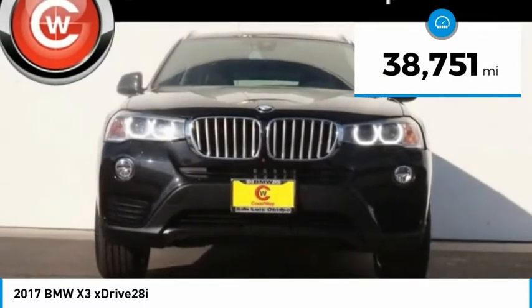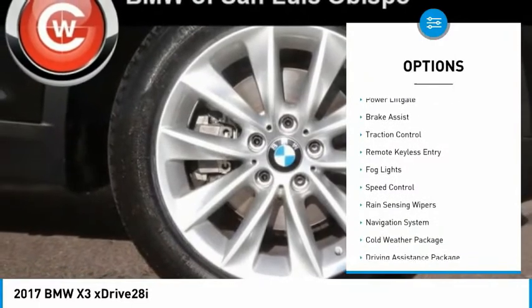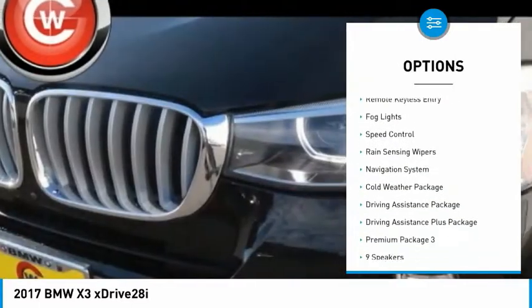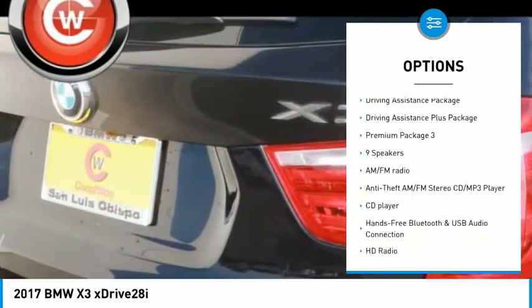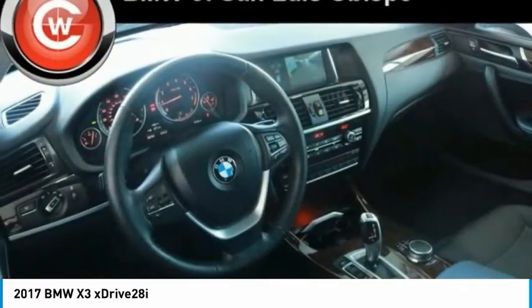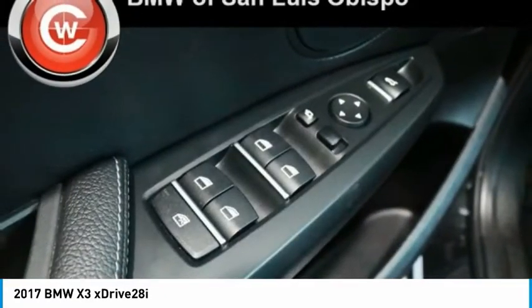Here are some of this vehicle's great options: panoramic moonroof, electronic stability control, alloy wheels, power lift gate, brake assist, traction control, remote keyless entry, fog lights, speed control, rain sensing wipers. Come take a test drive today.